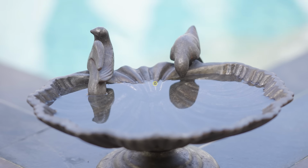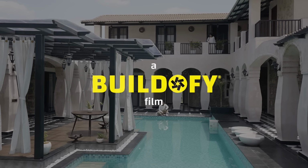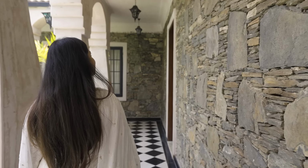You know how poetry is a language in which someone expresses their feelings? I feel like this stone over here is expressing the entire identity of this house.